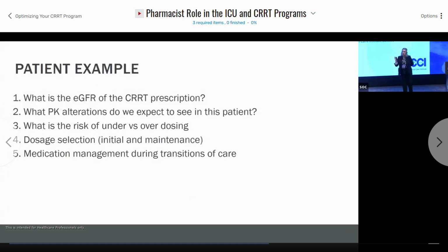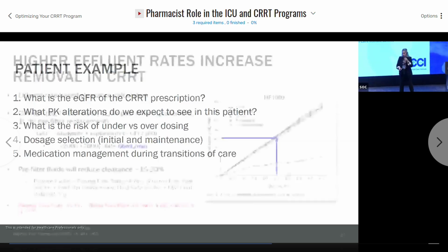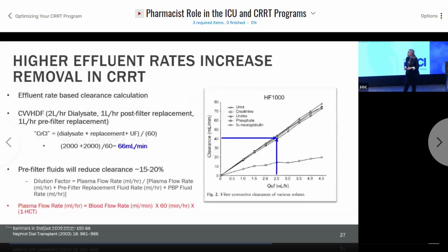And so the things I go through as far as teaching this topic to our learners and even just myself: okay, what's the GFR of this prescription? What pharmacokinetic alterations am I expecting in this ICU patient? When we're picking out these doses, what is the risk of overdosing versus underdosing? And then coming all together, magically finding the right dose for this patient, right? It feels like magic sometimes.